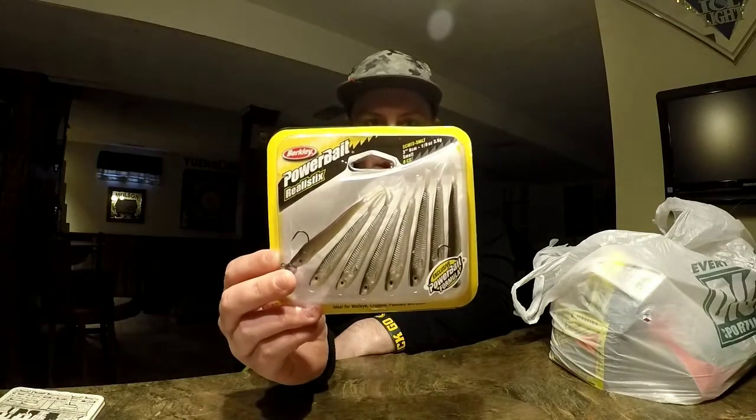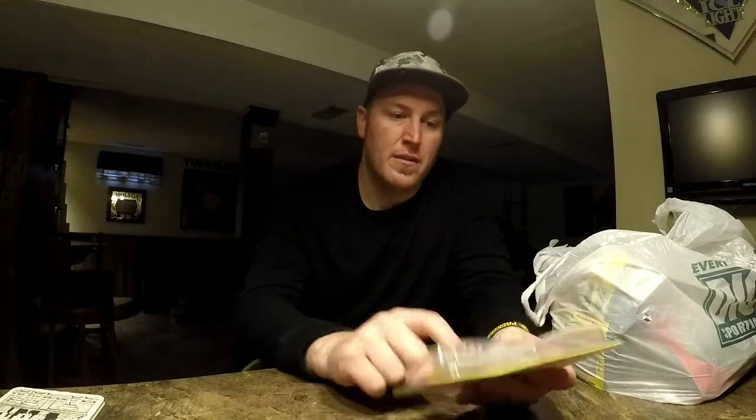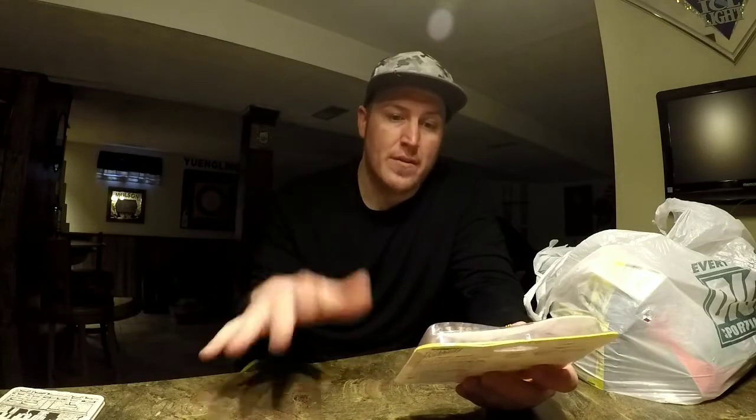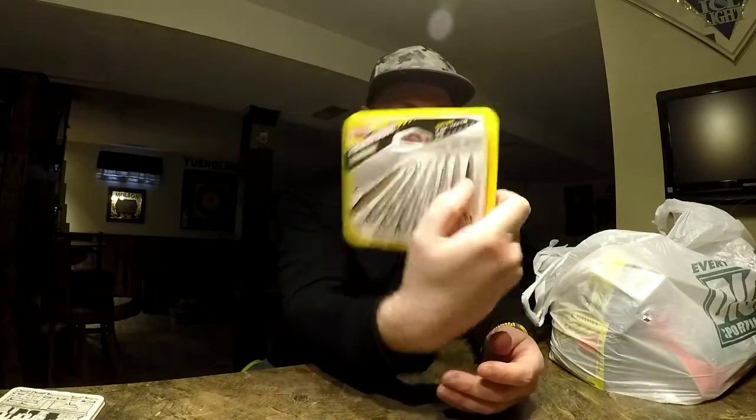This is a nice thing. Power bait, reel sticks, power minnows. Those could come in handy for fishing the river. You know, obviously bass too. They come with 2 little ball jig heads. That's actually going to be really nice. I don't really have anything specifically like that, so thank you for that. Let's see what we got in here.